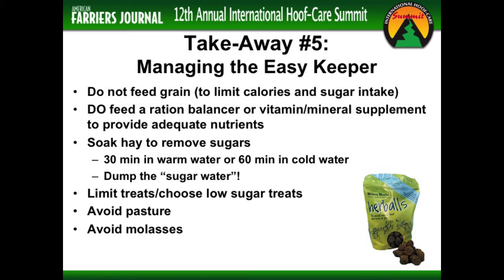Also, don't feed extra grain. We talked about this: excess grain is bad for all horses. It's especially bad for these guys. They should probably be on no grain. They definitely still need their vitamins and minerals and protein from another product. This is absolutely a place where a ration balancer or a vitamin mineral supplement comes in.